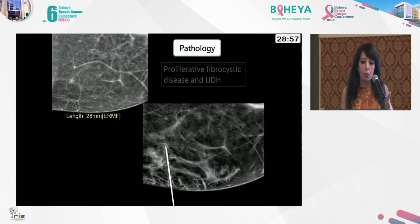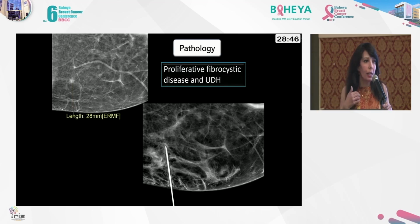When it was targeted with the stereotactic biopsy, it was just proliferative fibrocystic disease and usual ductal hyperplasia. Although this pathology does not coincide with my impression and my experience, if the patient comes to me, there is no way to skip the biopsy for a condition like this case, although the AI gives me a low scoring.